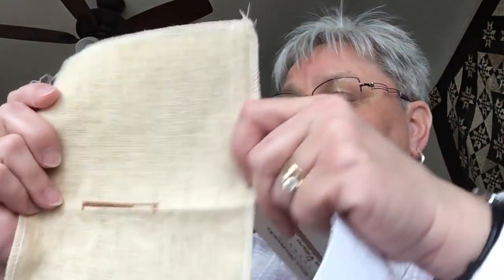Cooper, what are you doing? Thinks he's a dog. I'm telling you, that cat thinks he's a dog.